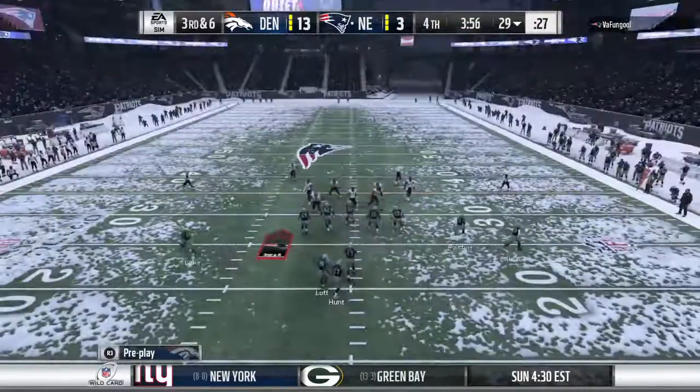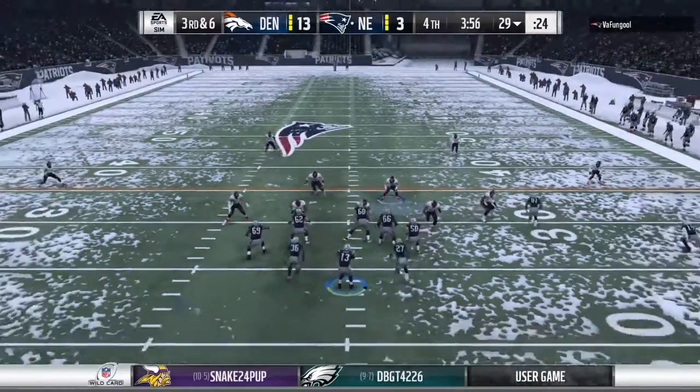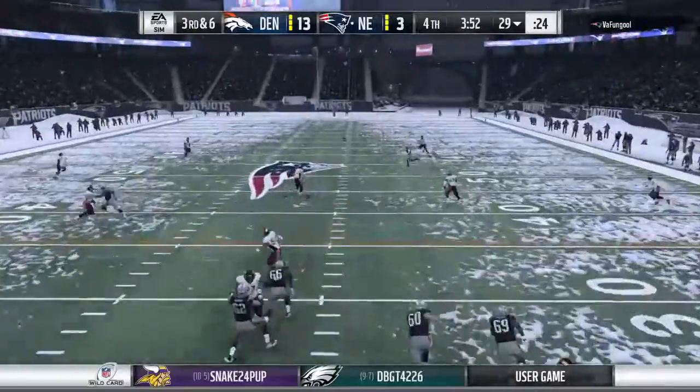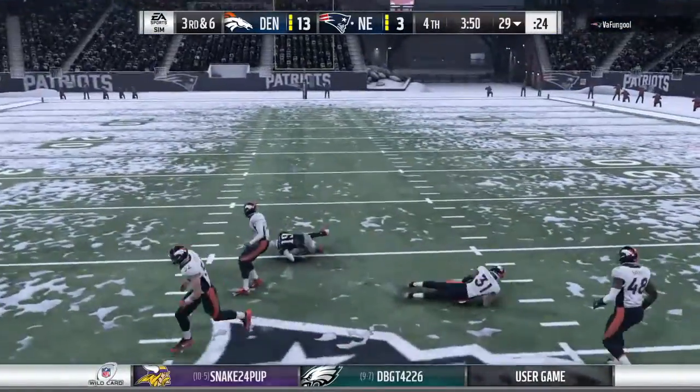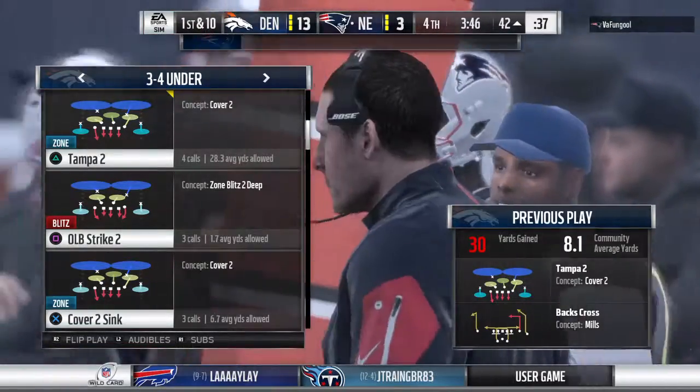0 for 3 to this point. They could use a conversion. This will be 3rd and 6. They'll drop to throw. He finds Coleman. A big 30-yard play on 3rd.